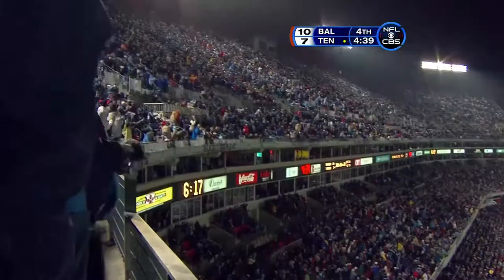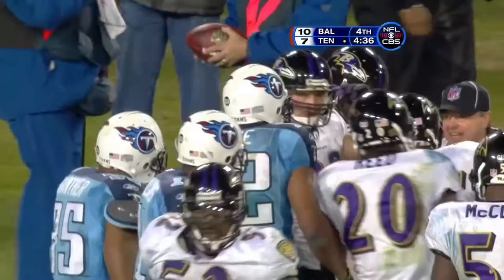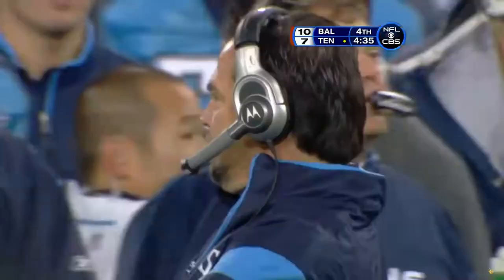Going to spot this ball. This is so close to a first down. It's all about the spot. You run the risk of coming out of here without points. That much for a first down.